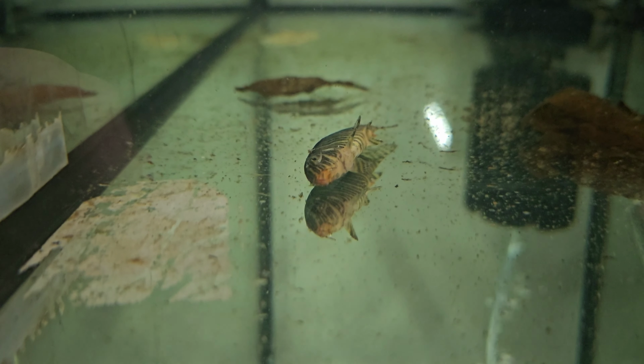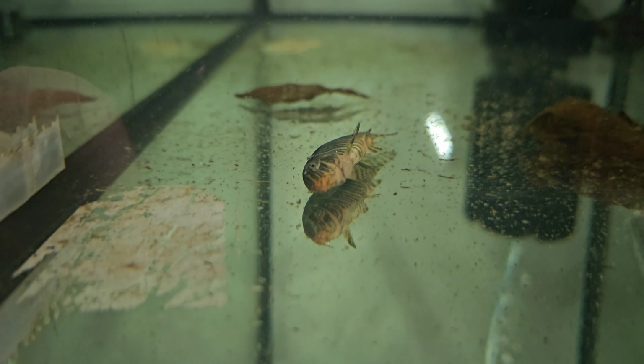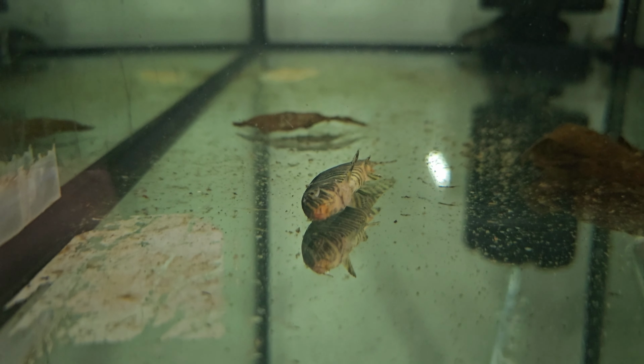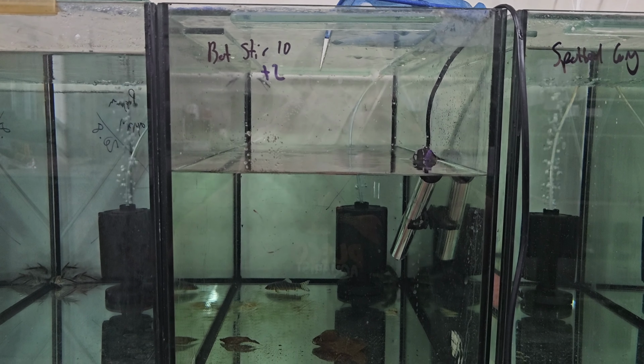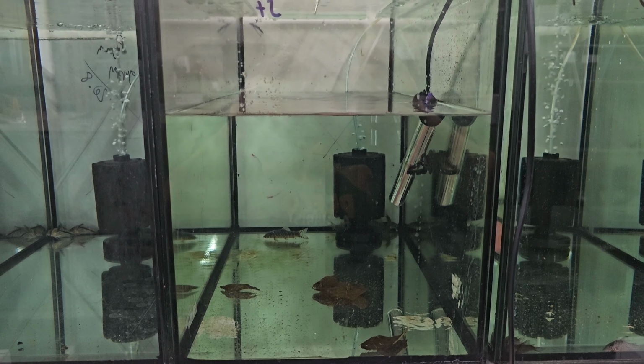Something tells me I've got a wee issue with zebra loaches jumping out of the tank. We chucked this fella back in, the gills are still moving. Just after I stopped recording, he shot away again, so fingers crossed he will make it. An update, he did not. The new solution for this is to lower the water level in this aquarium. Fingers crossed it works. It did work fine.